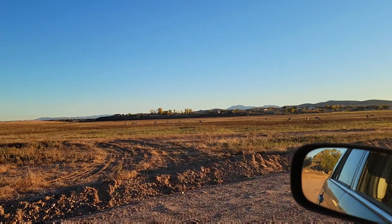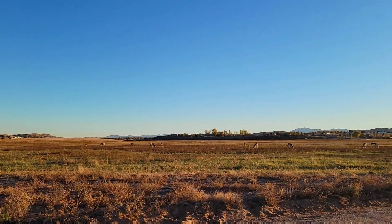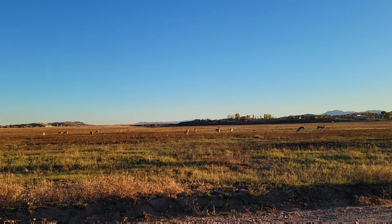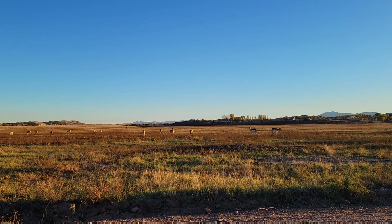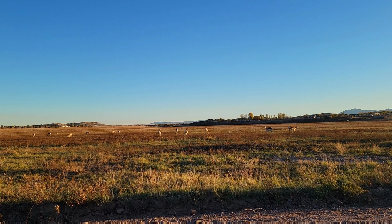As we pull in to end our day, it's a bunch of antelope. Very cool. Definitely something we don't see in California very often. Look at this guy. Be nice. Look at this one. Good girl looking up. Uh-oh. Don't worry. We ain't gonna do nothing to you. Keep on eating. That's right.